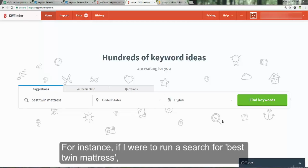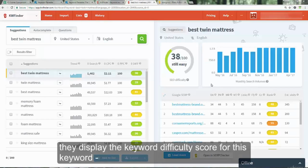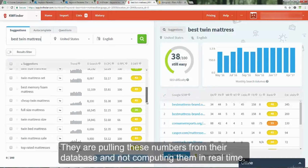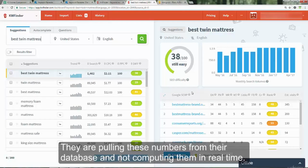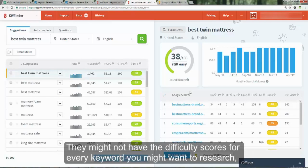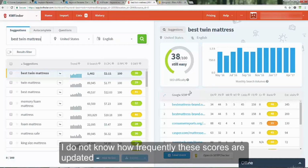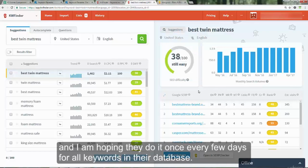For instance, if I were to run a search for best twin mattress, they display the keyword difficulty score for this keyword and several other related keywords as well. They are pulling these numbers from their database and are not computing it in real time. They might not have the keyword difficulty scores for every keyword you might want to research, but still, this feature can be a huge time saver. I do not know how frequently these scores are updated, and I'm hoping they do it once every few days for all the keywords in their database.